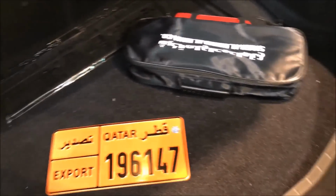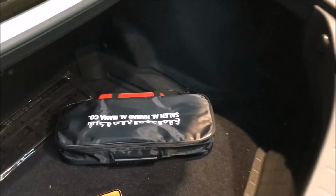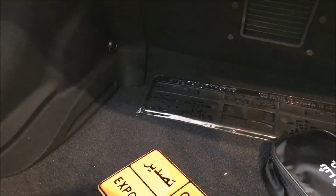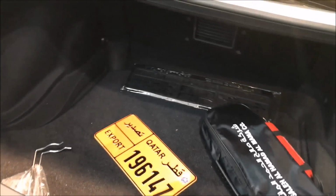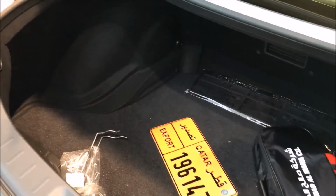Now surprisingly, I find the trunk capacity to be a lot lower as comparatively to the other cars. We have very little space and almost no storage compartments. That is definitely a drawback for the Nissan GTR customers.